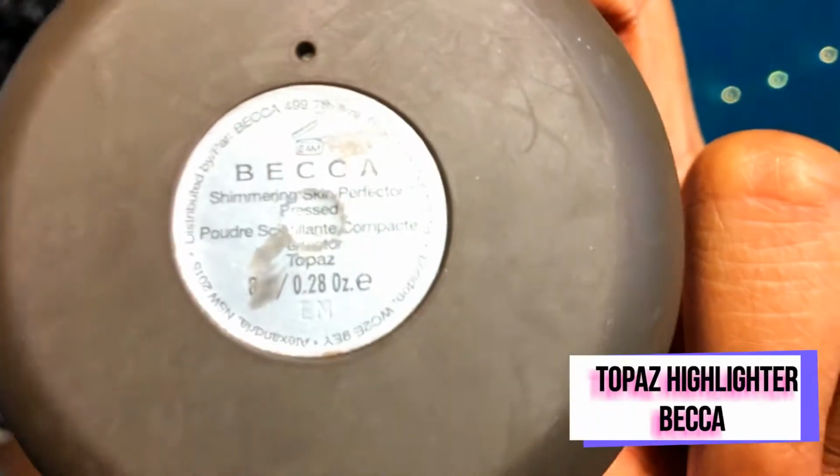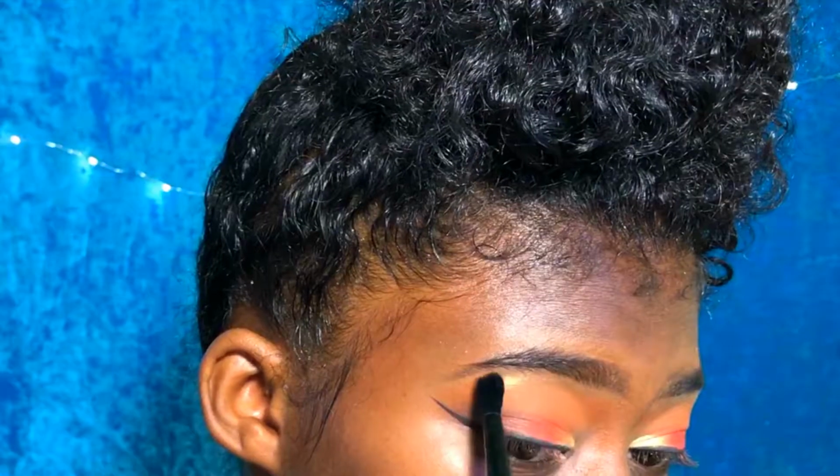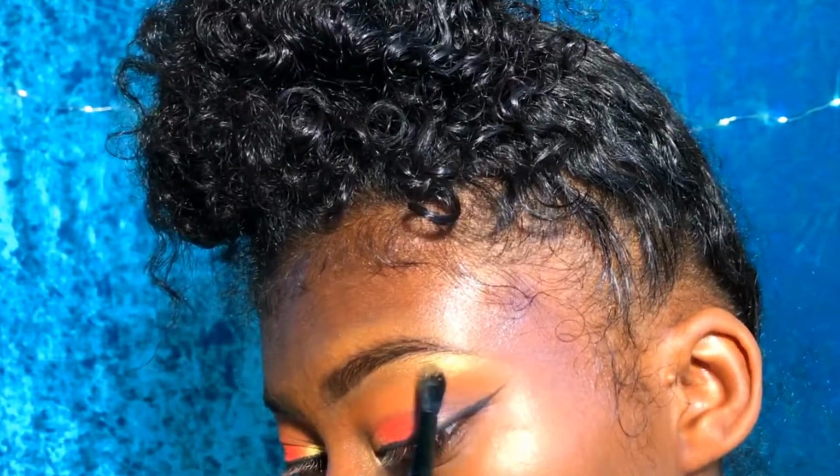So to highlight, I'm using topaz. Yeah, my topaz is almost finished, I know, but I'm using topaz because it's still warm.